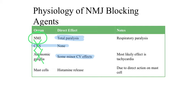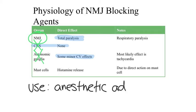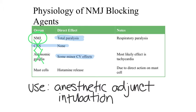The main reason, therefore, that these agents would be used is during surgical procedures and in the ICU to produce intentionally some muscle paralysis. This can be effective when used as an adjunct during general anesthesia to relax skeletal muscle. This is especially useful during abdominal surgeries so that there's not contraction and spasms of skeletal muscle in the abdomen, as this can cause problematic injuries during surgical time. In addition, these agents can be used to facilitate endotracheal intubation because they relax the skeletal muscles of the trachea and the lung.